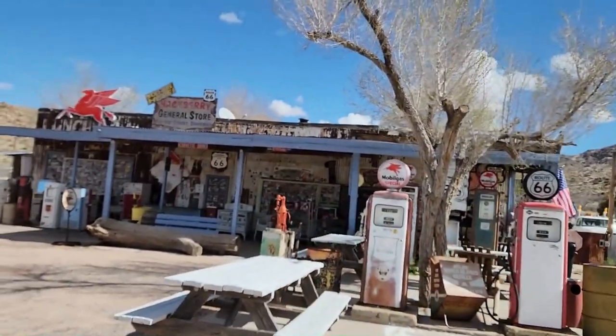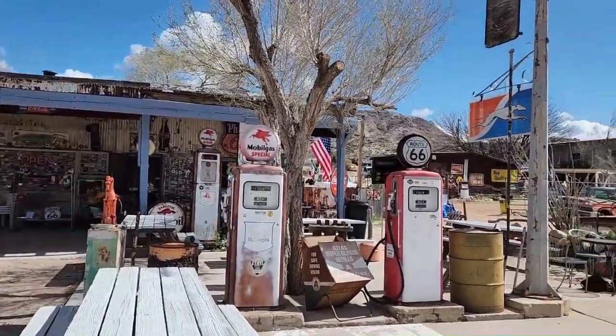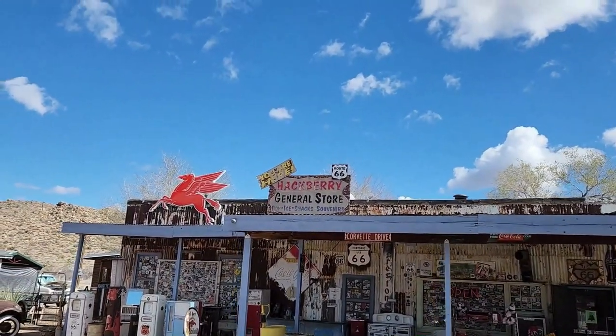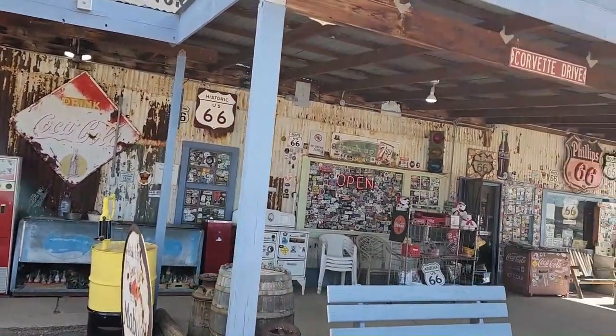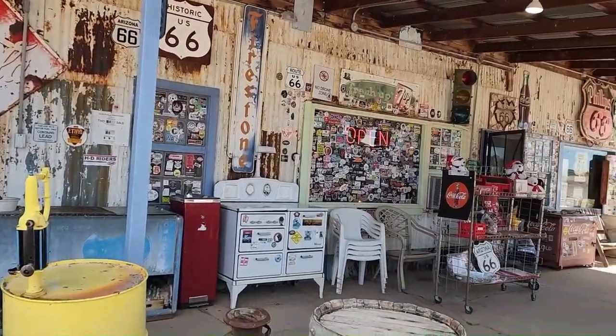You can see the mountains out behind us, and it's a beautiful day. Sunny and warm. Interesting place here. You can see they have some of the older gas pumps out in front. It is the Hackberry General Store. Old Mobil insignia. And all the interesting memorabilia from Route 66.